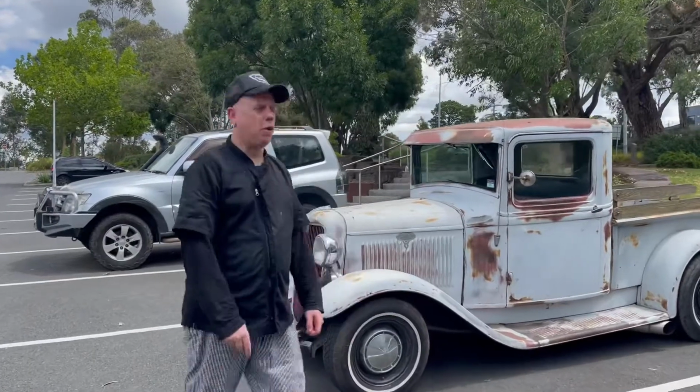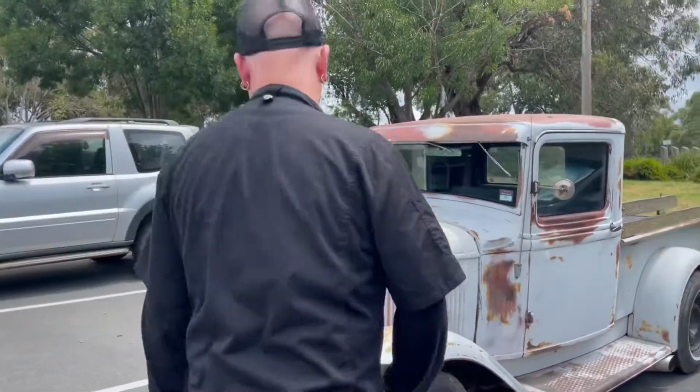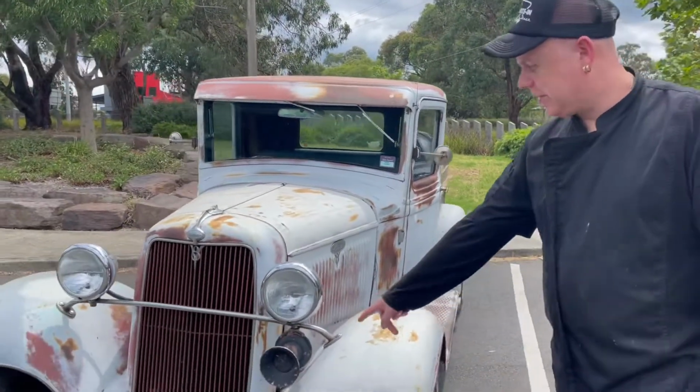Right, here we have another Ford pickup. This is our Ford pickup. This is actually the original paint job on this one here. So this is real original.